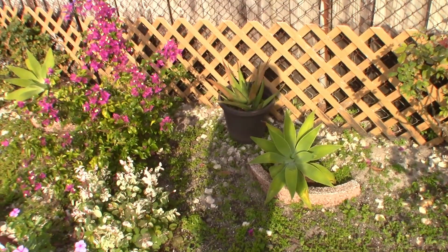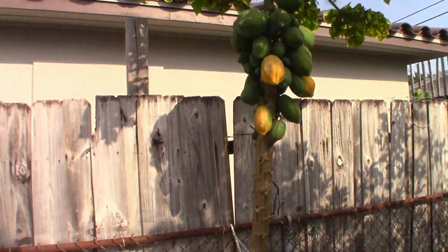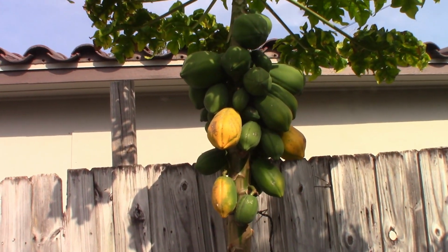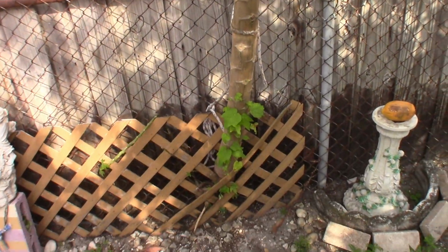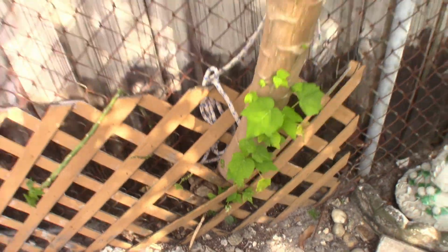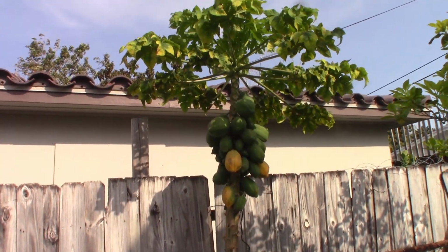Some salvia right there. And check this out. Look at this papaya right here. You got some papayas ready to be picked right there. Wow, look how beautiful. Got more flowers coming on the top. And it just grew right there through the fence. Look at that. Wow. That is beautiful. It's loaded with papayas.